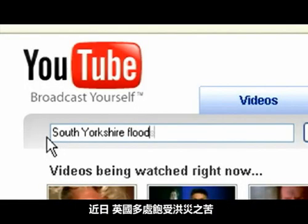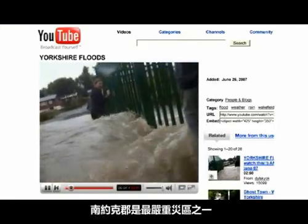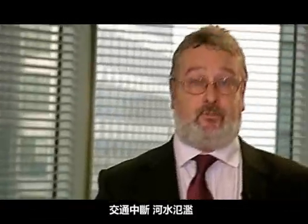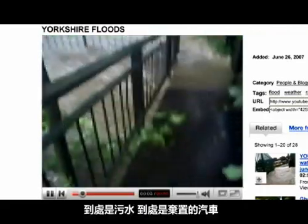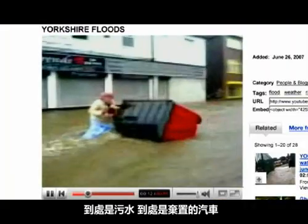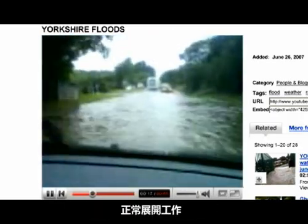Recently within the UK there's been flooding in many parts of the country. One of the areas heavily hit was South Yorkshire, where we have one of our major development centres. Roads were blocked, rivers were flooded, dams were threatening to burst. It was pretty much chaos. There was water everywhere, cars abandoned all over the place. The floods made getting into work practically impossible.